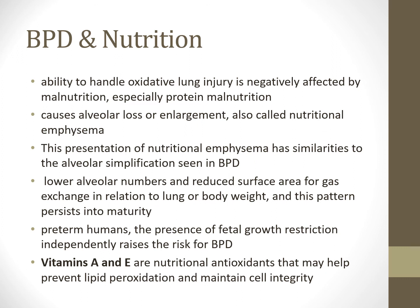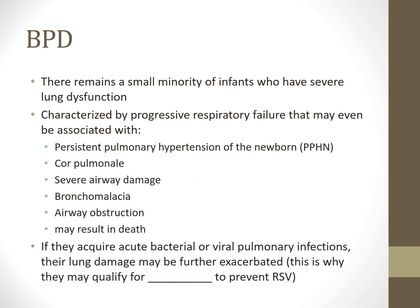Nutrition is a big area for us to work on in the adult world. In the NICU world, it's something that's already stressed, and it's shown to help these kids recover and develop better from pulmonary injury or prevent pulmonary injury. It's a pretty big thing.